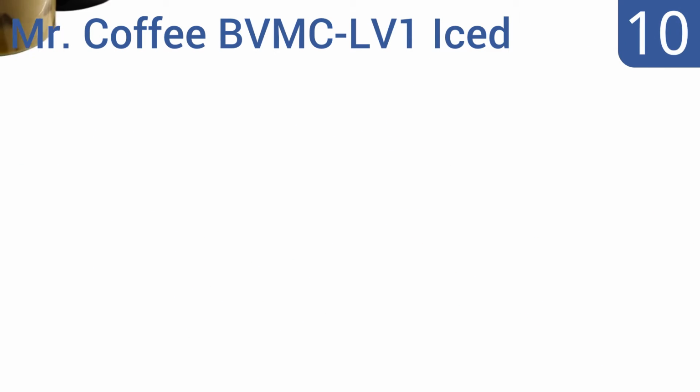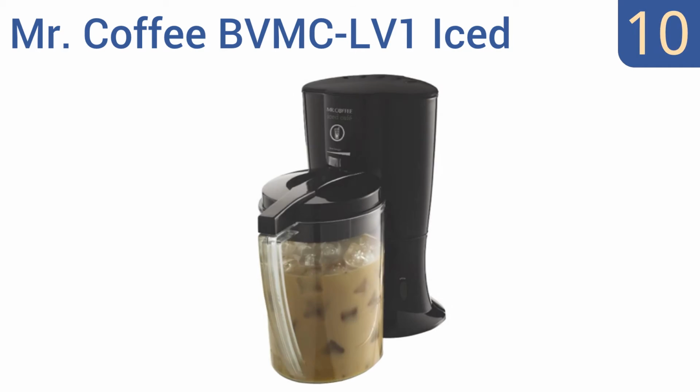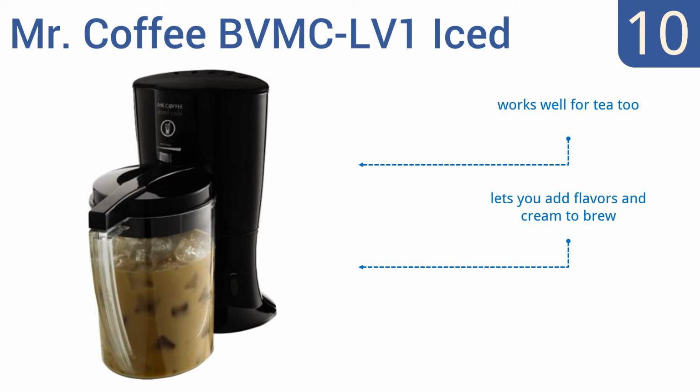Starting off our list at number 10, the Mr. Coffee BVMC LV1 iced coffee maker lets you easily adjust your brew's strength so you get just the taste you're looking for. Its 2-quart carafe and brew basket are dishwasher safe, so cleanup is simple. It works well for tea too and lets you add flavors and cream to the brew. However, the large carafe takes up a lot of space.